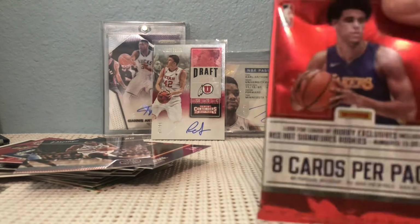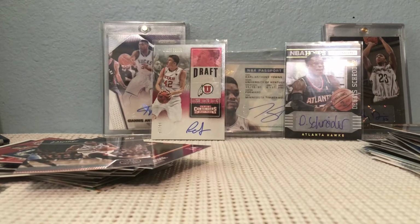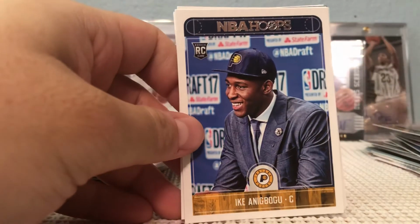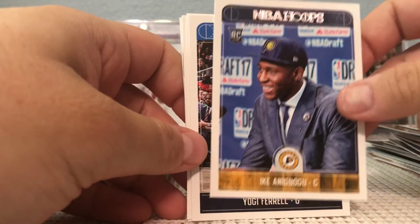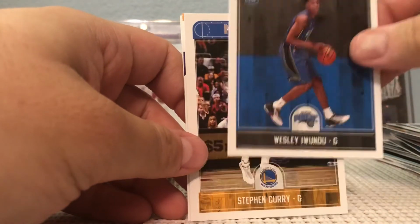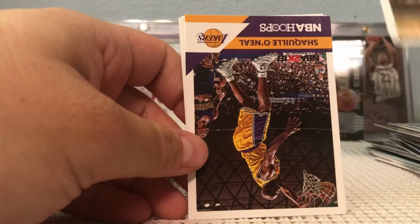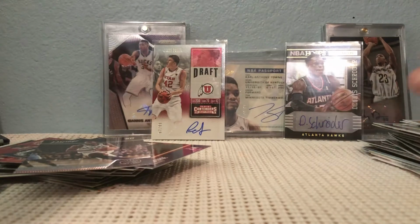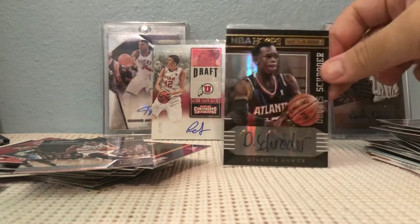And finishing it off with 17-18 Hoops. Malcolm Delaney, Ek something, Yogi Ferrell, Iwundu, Steph Curry, Shaq, Evan Turner, and Trevor Booker. So not the best in that one, but I did hit two decent autos.